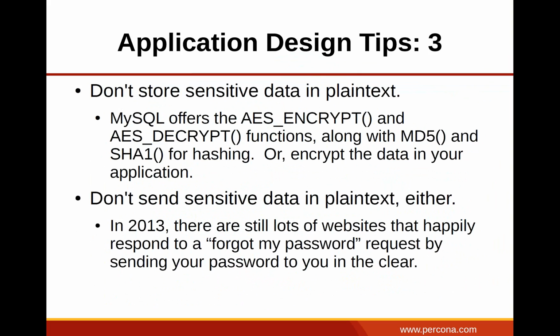Along the same lines, don't send sensitive data in plain text. This could be internal to your network, or it could be if you're communicating with your end users. How many times have you gone to a website and said, I've forgotten my password, and the email that you get back has your password in it? Well, they violated rule number 1 and rule number 2, because anybody that gets a hold of that email has your password. And it's really not that much better to send someone a temporary password because it's still in plain text. It's much better if you can just give someone a link that sends them to your website where they can change their password there.